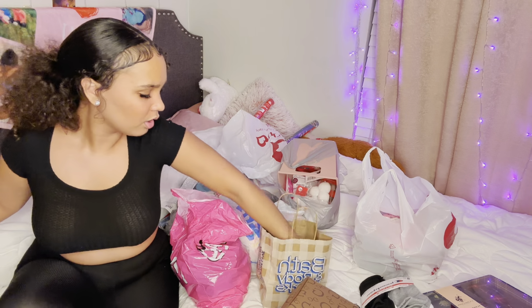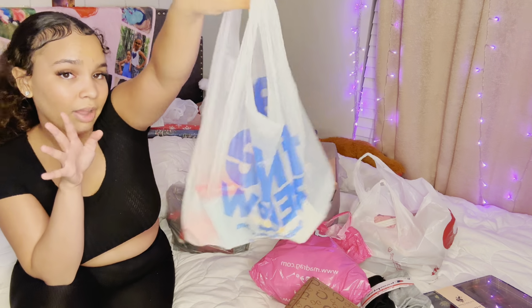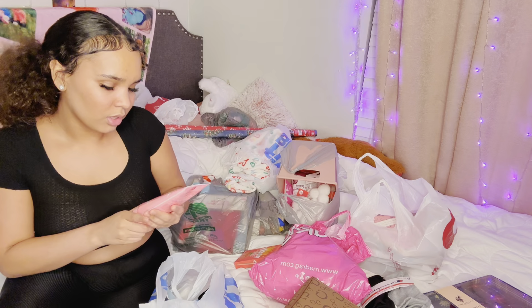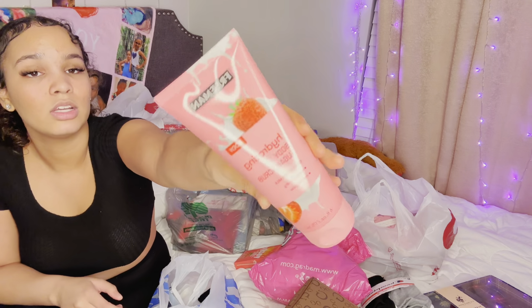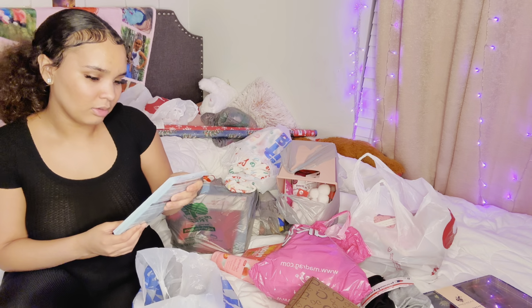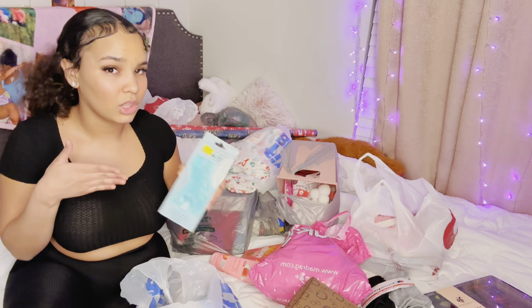I also got my sister a few hand sanitizers. Next is Five Below. I got my sister some Pocky little chocolates. I also got her this Freeman Hydrating Body Sugar Scrub. It smells really, really good, like strawberry milk. And then I also got her this little gel, a cooling therapy eye mask. It's blue. I was trying to find a pink one to match the theme, but.